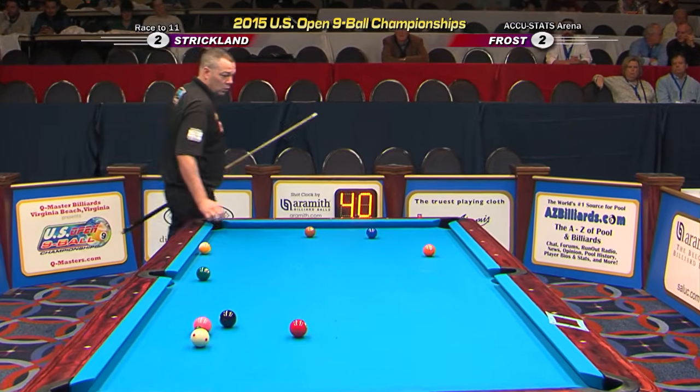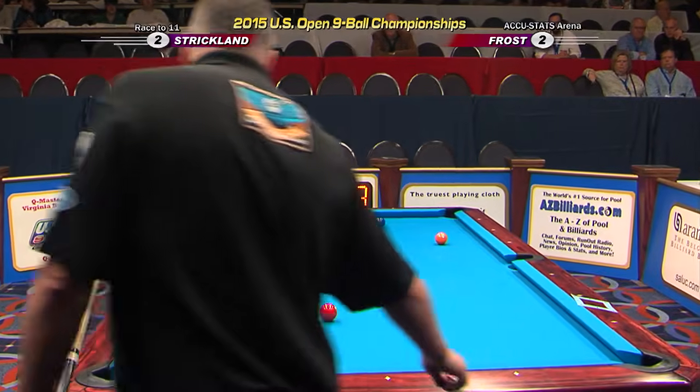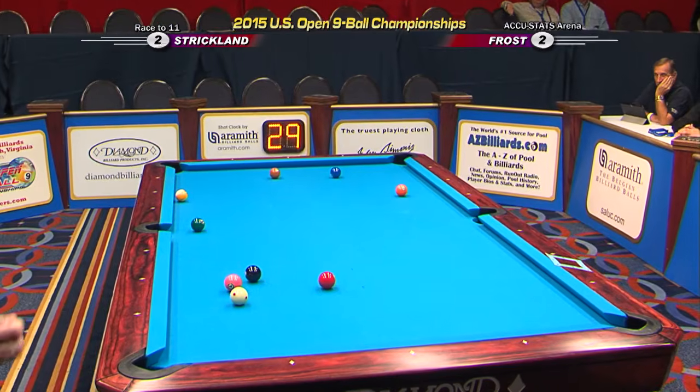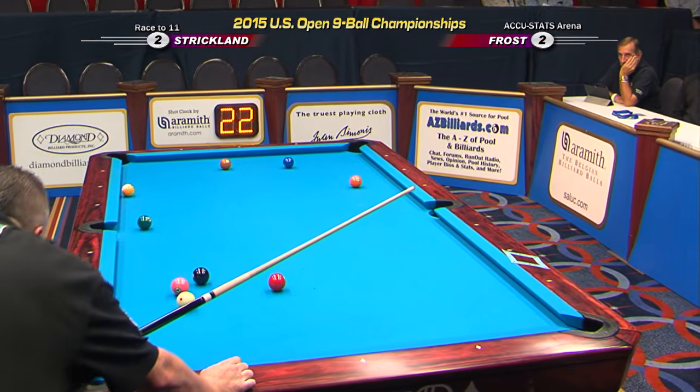Scott Frost taps the table, recognizing what a nice kick that was with speed, all by design. Yeah, he had a little bit of right-hand English on the ball when he hit that. So it turned into the ball if he hit it full enough, which he did, and was able to get the 2-ball around the 4 and the 8.